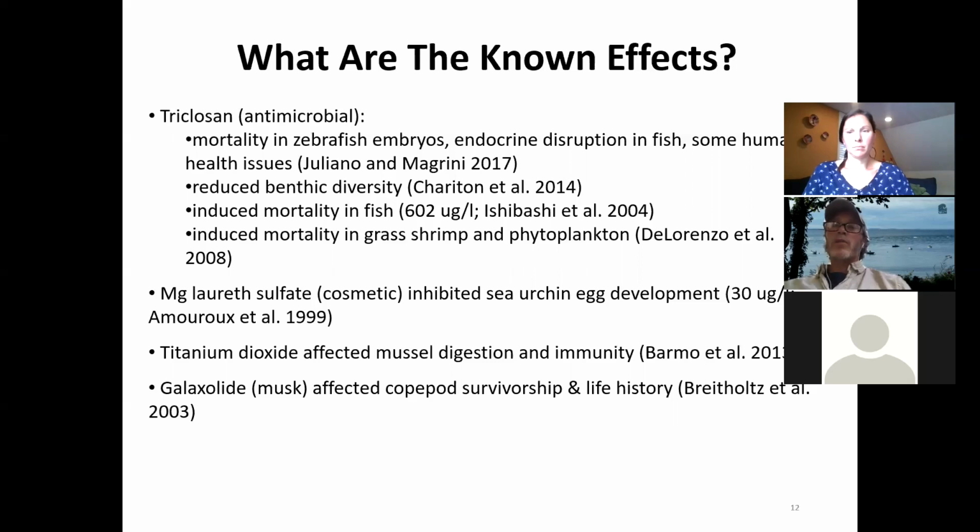So that's an interesting point, that often in order to find effects, we need to dose the organism of interest at levels much higher than what these chemicals are found at in the environment. Magnesium lauryl sulfate, which is an ingredient in cosmetics, was found to inhibit sea urchin egg development. So that's another marine developmental issue.